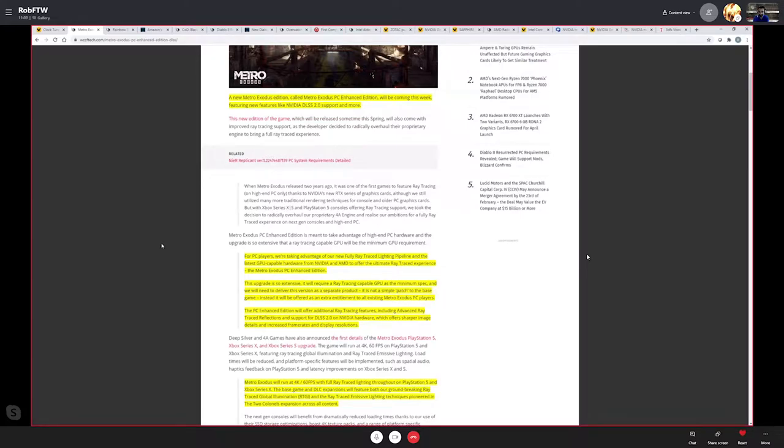Wow, okay. The PC Enhanced Edition will offer additional ray tracing features, including advanced ray traced reflections and support for DLSS 2.0 on NVIDIA hardware, which offers sharper image details and increased frame rates and display resolutions. The current ray tracing and DLSS implementation are limited to global illumination, and I think it's DLSS 1.0 in Exodus. So it's one item in the ray tracing pipeline that they're using the accelerators, the RTX cores, to push out the global illumination. And the DLSS 1.0 implementation isn't that great. So we'll see. This is looking good.